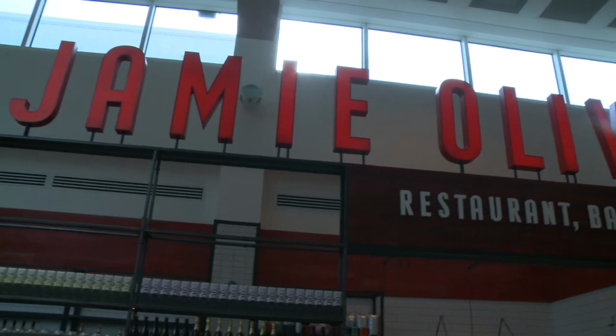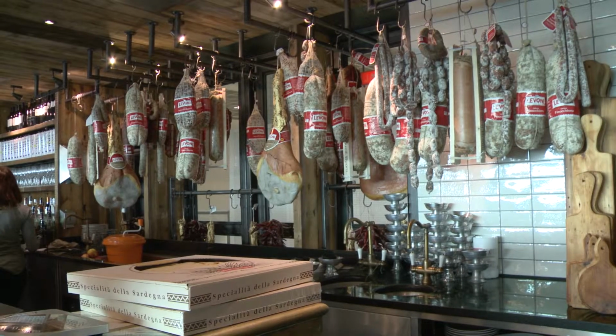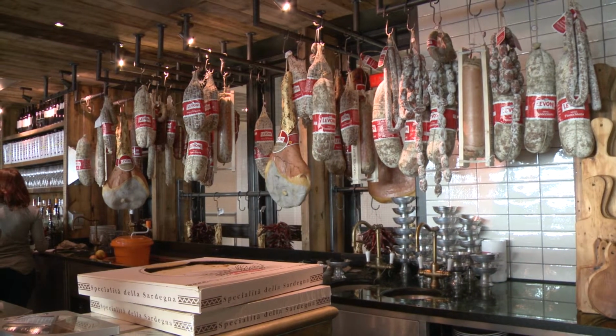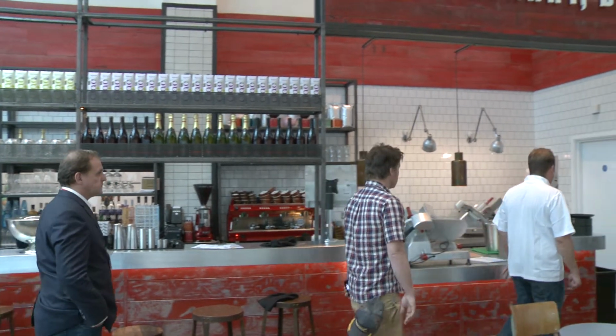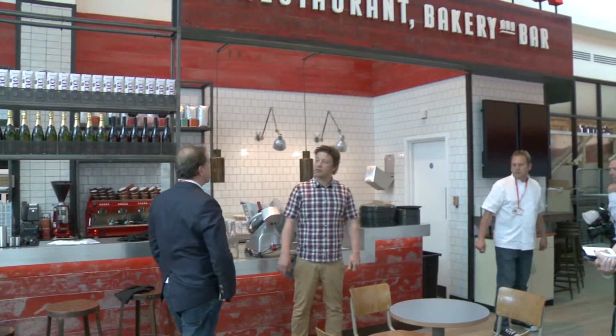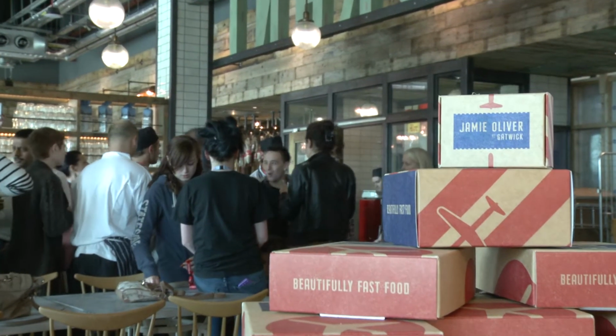Jamie taking on Gatwick is quite a mean thing. There's a lot of chain restaurants here doing their thing. So for a chef like Jamie to come in and do his thing, it's quite a kudos to be invited in. How the dinosaurs relate to it and how I've twisted them into a food thing is, these are all Italian luggage labels, and this is Jamie's Italian restaurant we're standing outside of. So he's a very Italian, very charismatic sort of dinosaur. And he likes his fine food.